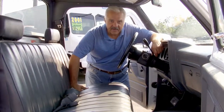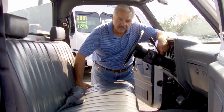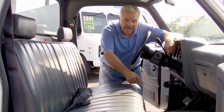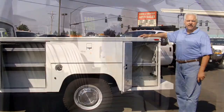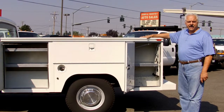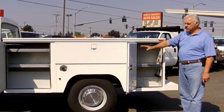Ram 2500 service utility truck has the Cummins turbo diesel. Inside we've got a nice heavy duty seat, heavy duty mats, automatic transmission, AM/FM stereo. Low 98,000 actual miles. This Ram 3/4 ton service body, this particular box is made by Knapheide. High quality, it's got lining on it, it's got deep bends, really nice shape.